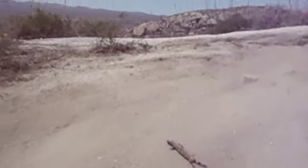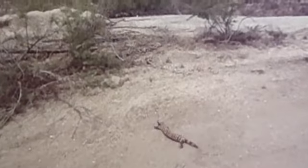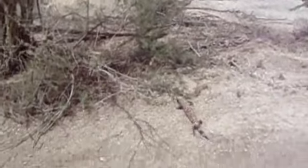Actual Gila monster. I haven't seen a Gila monster in at least 20 years. Get out of the road, bud. There you go. Keep going. There you go. Go to safety. Keep going, bud. Keep going. Okay, you're good. Chill out there, okay?